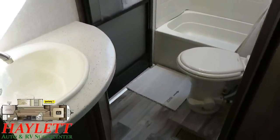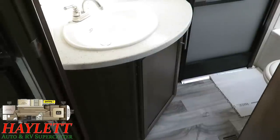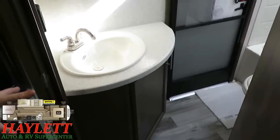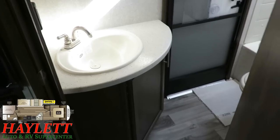So the easy entry bathroom with the porcelain foot flush stool, and you will find that all of the countertops, whether it's here in the bathroom or in the kitchen, are all thermal foil. They're sealed edged and waterproof. And more campers are starting to use this stuff instead of particle board T-molding, and I'm very happy for it. It's just a better material. It costs a little more, but it's a better material.